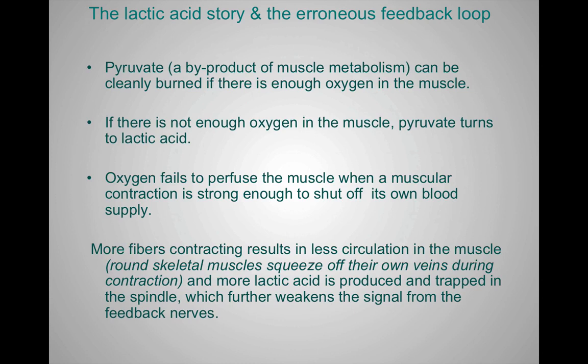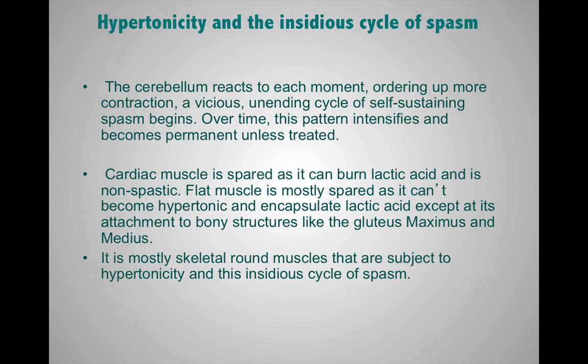Pyruvate, a byproduct of muscle metabolism, can be cleanly burnt if there is enough oxygen in the muscle. If there is not enough oxygen in the muscle, pyruvate turns to lactic acid. Oxygen fails to perfuse the muscle when a muscular contraction is strong enough to shut off its own blood supplies. So more fibers contracting results in less circulation in the muscle. The round skeletal muscles squeeze off their own veins during contraction, and more lactic acid is produced and trapped in the spindle, which further weakens the signal from the feedback nerves.